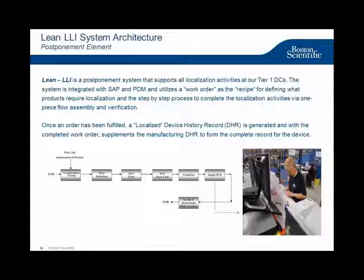Really what that is, that's the postponement element, okay? That has to do with the localized requests for DFUs, for IFUs from various countries. So again, in parallel to the Global Labeling Controls project, we had a cross-functional team that worked with folks within the divisions, within the DCs.